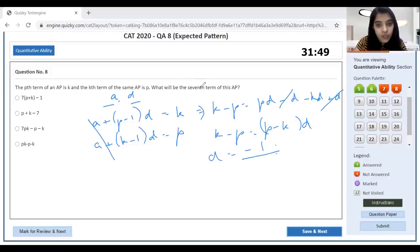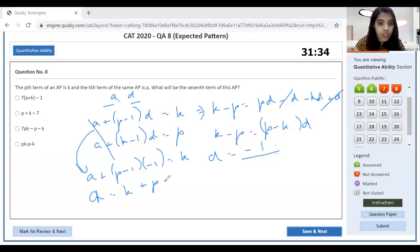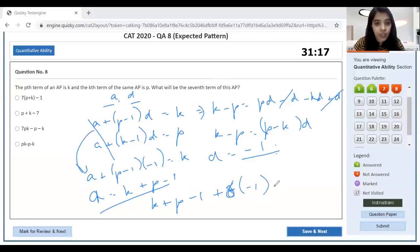So we want the seventh term. A plus P minus 1 into minus 1 from this equation is equal to K, right? So A is equal to K plus P minus 1. They're asking for the seventh term. Seventh term will have A, which is K plus P minus 1, plus 6 times minus 1, right? A plus N minus 1 D. We have K plus P minus 1 minus 6, so K plus P minus 7. We have the second option here.